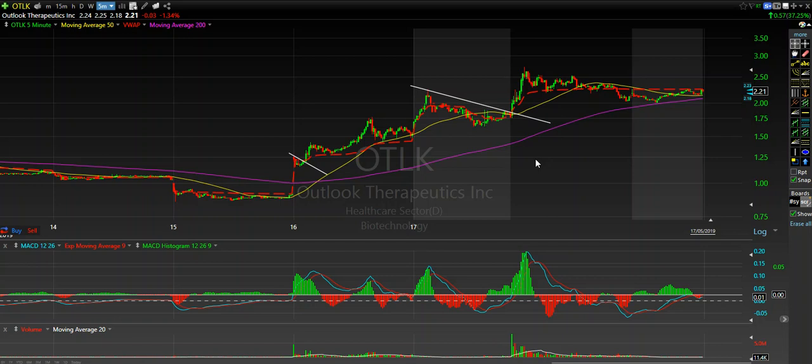There were a number of traders that were watching OTLK, and they were watching key technical levels on the STF, which came right through this little consolidative area off the pullback. Now you can see that we set that high, pulled back, held that 50, held that VWAP, and into the cash market, had a nice explosion, and we rode this thing all the way up. And this was a really, really nice trade.